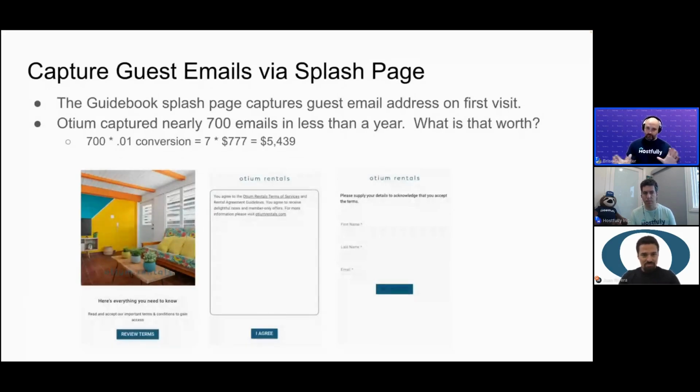And ironically enough, I promise I didn't plan this, I went back for the year and looked at the average stay value. This is just rent for all of JM's reservations. It was $777. So per send, that pencils out to about $5,400 in value in capturing those email addresses and being able to talk to those guests.